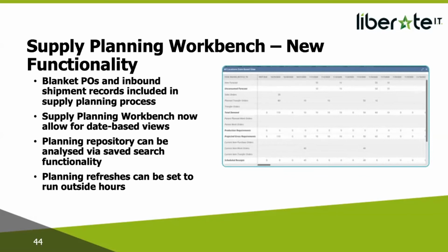So that's a handy addition, I would say. We can do some date-based views, which we couldn't do before. And another thing that I really like is that the planning repository can be analyzed via saved searches. Again, a lot of these words might be a bit foreign to you guys if you haven't used it, and we'll talk a bit about that later. And here's a big one. The refreshes of the repository can be set to be done outside of areas. So this is something we've been screaming for years when it comes to running the supply plans at set times. And that can now be done indirectly when using the more advanced feature that is the repository. So that's all really good news, I think, if you're into supply planning.